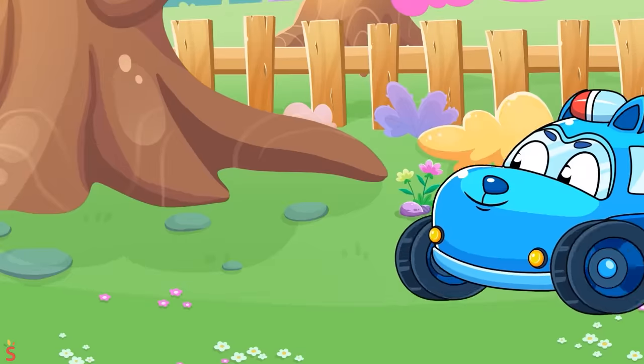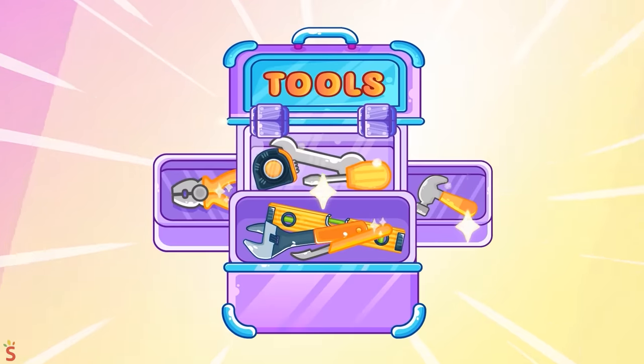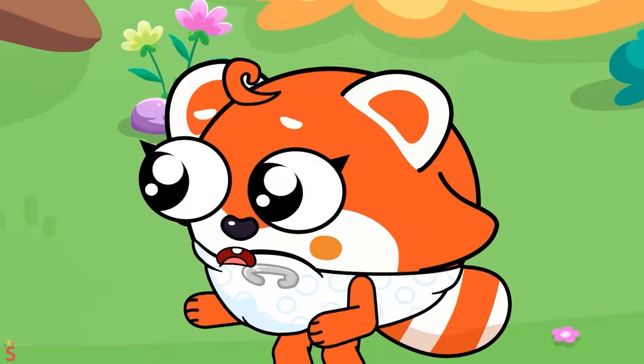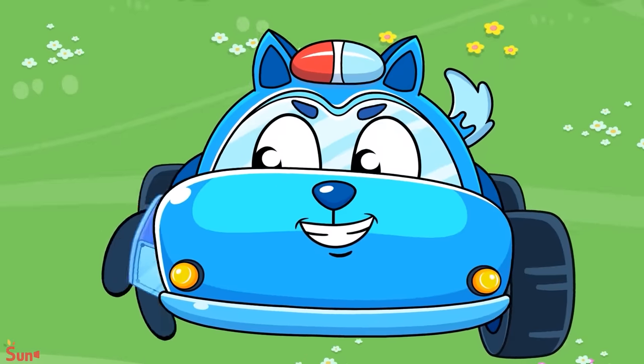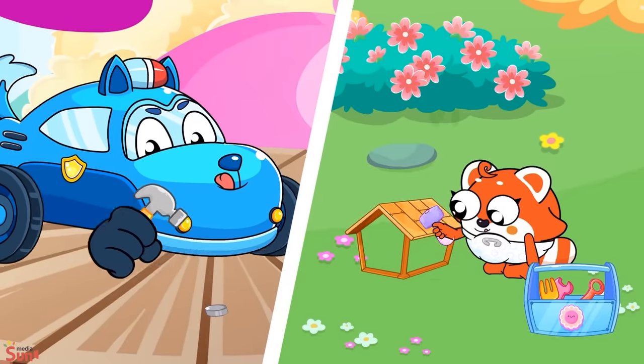Treehouse, a red panda. I've got wood and tools and stuff. Baby red panda, do you wanna help out? Oh no, don't touch that, ow. Tools are sharp and dangerous. You can't touch those or you'll get hurt.